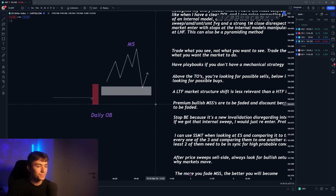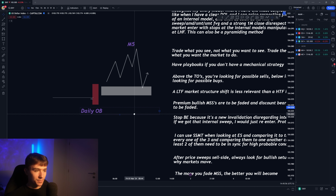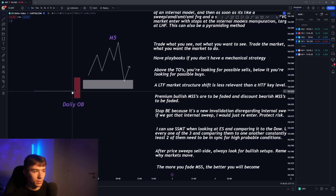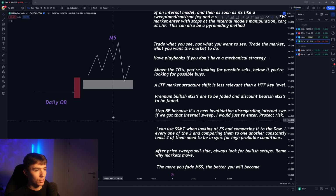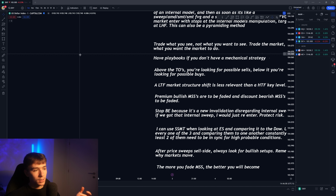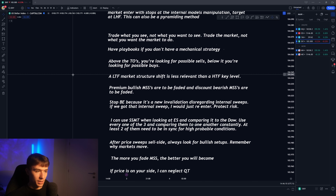So in this case, this stupid pattern is not relevant. This is just a stupid pattern. This is what every simple ICT SMC trader trades. So it's very important to look at the narrative and to understand that a lower time frame market structure shift is less relevant than a higher time frame key level. Okay, so that's just something I learned and I want to share with you guys. I just keep reminding myself of these things. It's a really nice lesson for me this week.